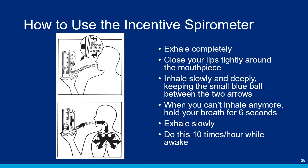This slide demonstrates how to use the incentive spirometer. Begin by exhaling completely. Close your lips tightly around the mouthpiece. Inhale slowly and deeply, keeping the small blue ball between the 2 arrows. When you can't inhale anymore, hold your breath for 6 seconds. Exhale slowly. Do this 10 times every hour while awake.